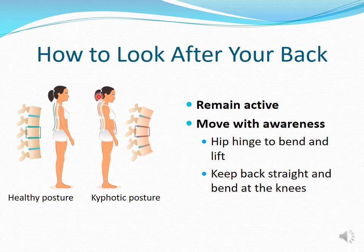So what can you do to protect your back? First of all, keep active. Bones really love the right kind of activity. Move with awareness, for example, hinging at the hip to bend and lift. Keep your back straight or neutral when bending and lifting, and be sure to bend at the knees and hips instead of the back. We will look at some images of how to do this a bit later in the video. Also, please take advice from your physiotherapist about reducing your vertebral fracture risk and exercise.